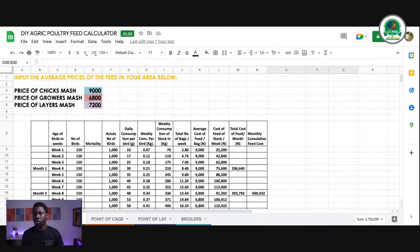We have different kinds or brands of feed and their prices, but with 9,000 naira, you will get a chick's mash. As a matter of fact, that 9,000 also makes allowance for those who like to use broiler starter first for the first 2 weeks and then move to the chick's mash for another 5 weeks to make 7 weeks. At the end of the seventh week, they are going into grower. So this 9,000 actually makes allowance for you to use the broiler starter.